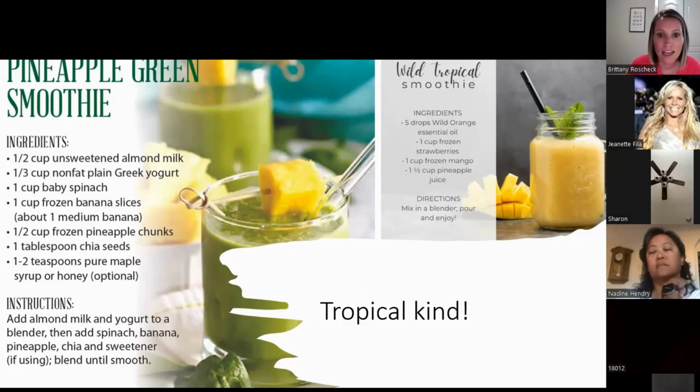With all of these, adding in the oils kind of replaces that need for a fruit juice, if you will. If you add your 5 drops of orange essential oil into this wild tropical smoothie, you don't need a bunch of fruit juice on top of that.